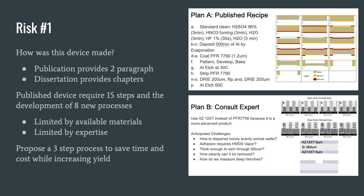After some research, I propose using AZ12XT, a photoresist that is thick enough to etch through silicon in a single process. I am confident because I know the etch rate of silicon versus photoresist for one of our equipment. There are some concerns with AZ12XT from literature, but if it works, we will save a significant amount of cost and time while greatly increasing yield. If it doesn't work, I have some backup plans that are still far less complex than the published process.